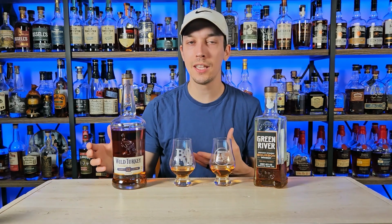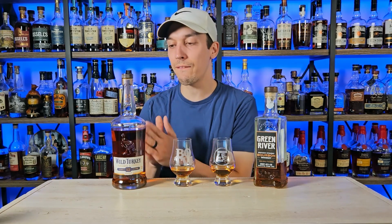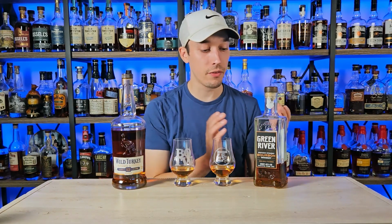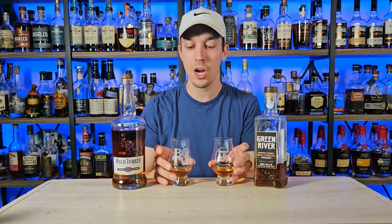This is Green River Bourbon. This is coming out of Owensboro, Kentucky, the 10th oldest distillery in Kentucky, recently bought out by Bardstown Bourbon Company, a company that we talked about in this video already. We have that versus the Wild Turkey 12 year, new winner versus old winner, new logo versus old logo. Let me know in the comment section below which one you like better. And let's try these out.